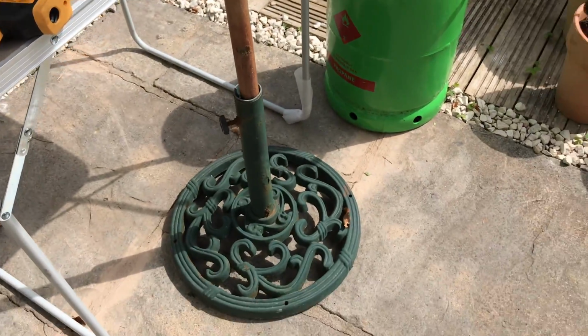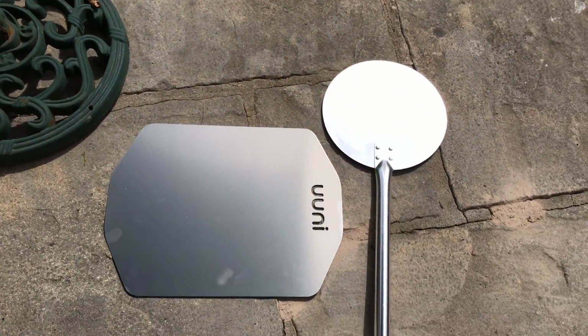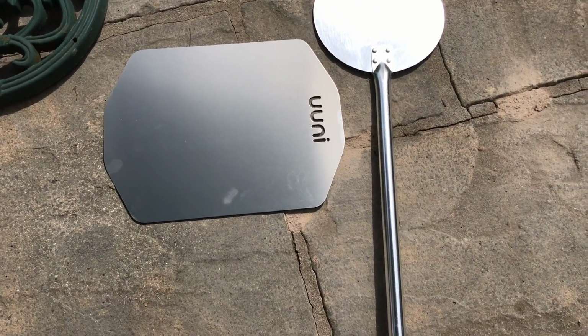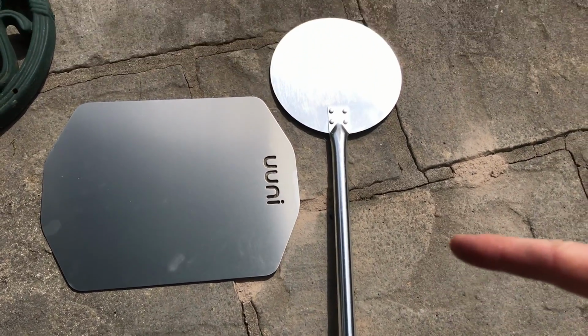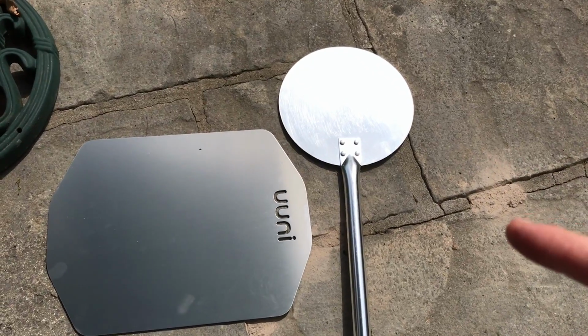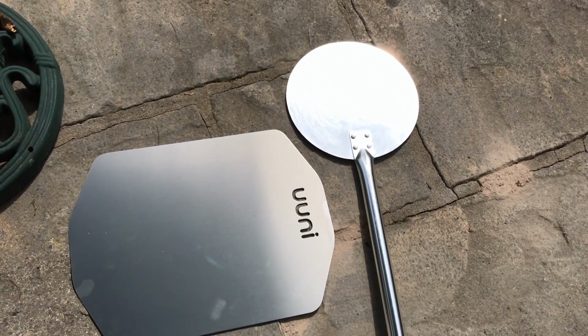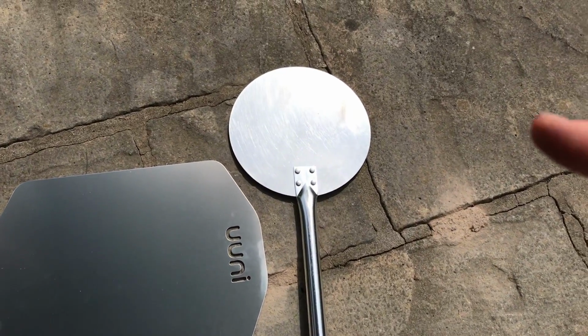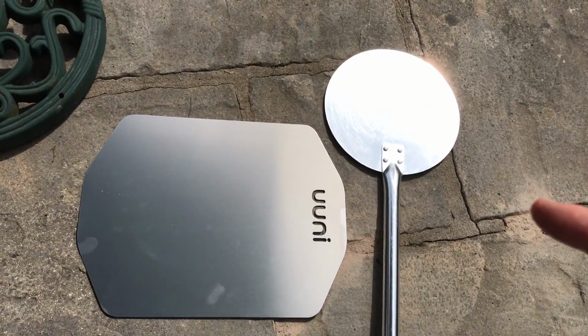But whilst it's sorting itself out with the temperature, I just wanted to show you the two different peels that I used. So this is the one that I normally use for the Pro and for the Uni 3, and it works really well. It's my favourite. I like turning. I've learnt to turn in the oven. My early videos, I couldn't do it. It's something I had to learn by practicing.